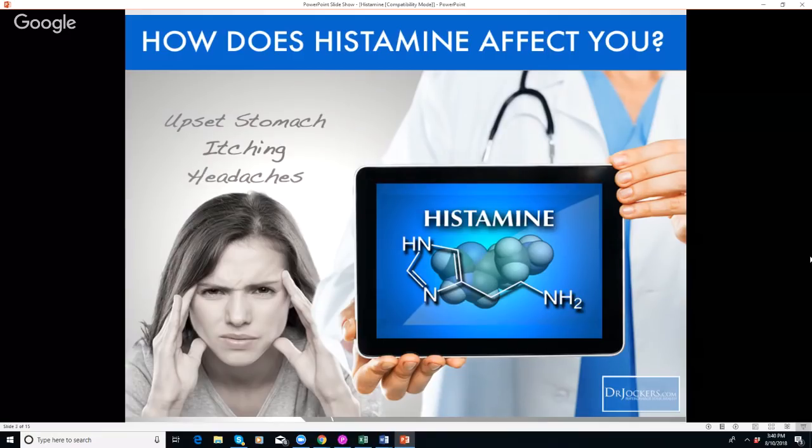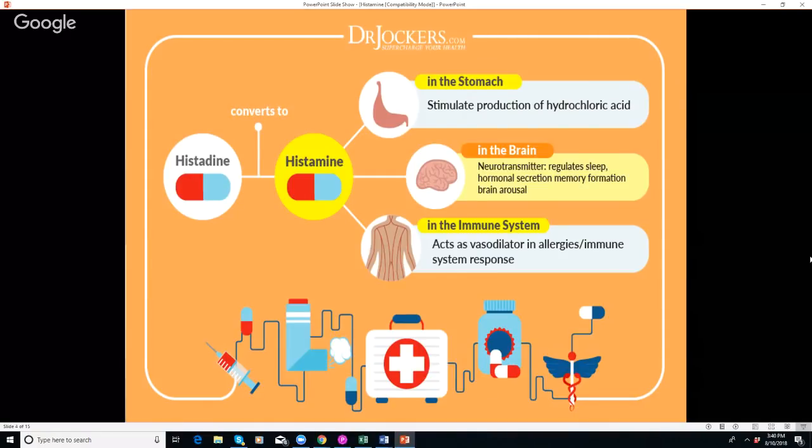So, how does histamine affect you? For certain individuals, because their body is either overproducing histamine or not good at breaking down, metabolizing histamine, they can end up with things like acid reflux, really challenging pain in their gut, chronic itching and hives, and headaches. These are common symptoms. And so we look at the molecule histidine, which is produced and then converts into histamine. And the histamine can circulate, and I believe it's the H2 receptors that are in the stomach, one of the four different types of histamine receptors that the histamine interacts with and helps stimulate the production of hydrochloric acid.